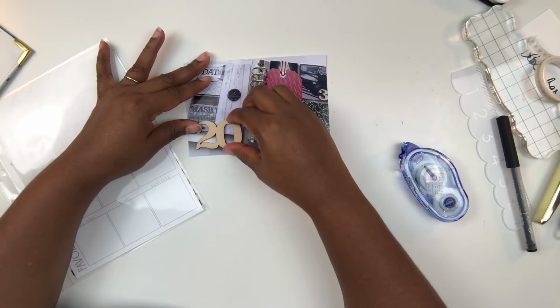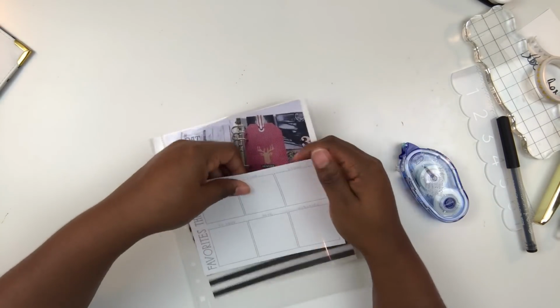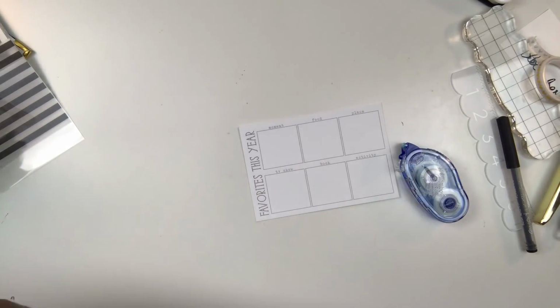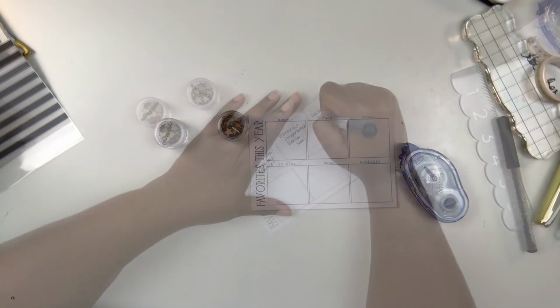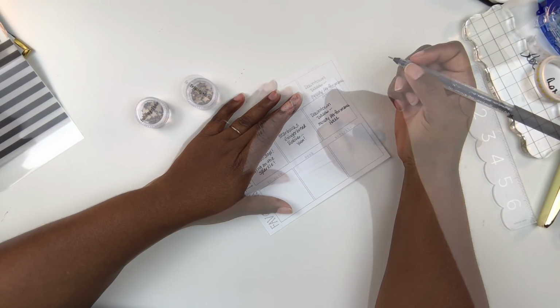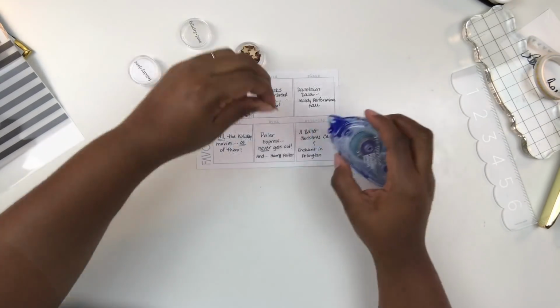And for those of you who have taken Ali Edwards' December daily class, then you know that she says sometimes you may not have a photo as you are documenting your memories during December daily. I highly recommend that you take her class. It just opened up so many creative doors for me when I finally took her class. I didn't take her class until the second year I did this project. The first year I did the project, I didn't take her class, but I'm glad that I did.